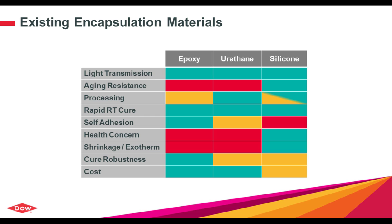Now let's compare those three different technologies regarding the properties relevant to luminaire applications. Light transmission is of course one of the number one needs, and as we are looking at epoxy, urethane or silicone optical grade, we can see that all of those technologies can offer a very bright solution. The other aspect, especially for outdoor application, is the aging resistance. As I told before, organic solutions are weak to UV sunlight or very high heat exposure compared to silicone.